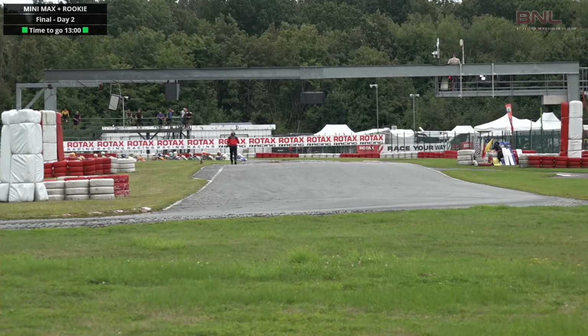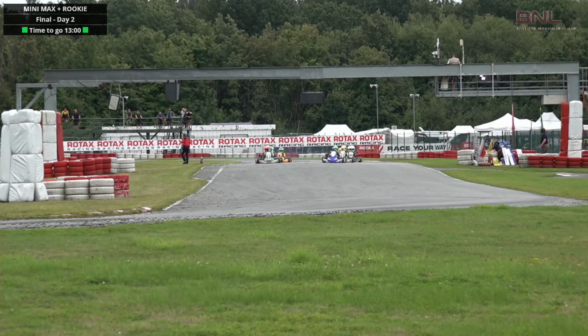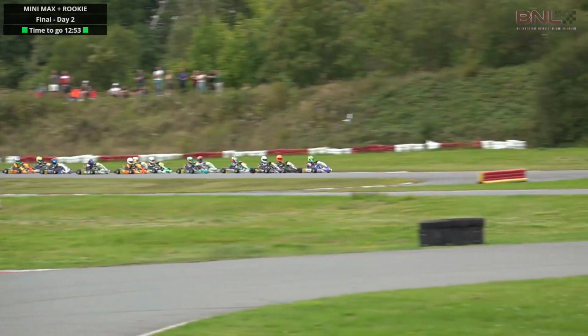The drivers now exit out of the final corner. Red lights on the gantry. So, are we ready? Are we steady? The last Minimax race gets underway right now as we head into turn number 1. And Lieke van Berkel has stormed her way into the lead from the outside of the front row.